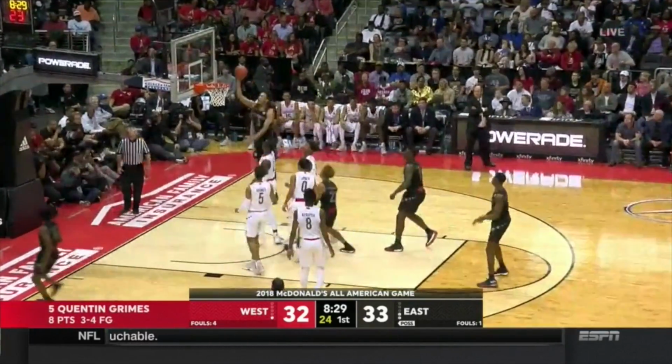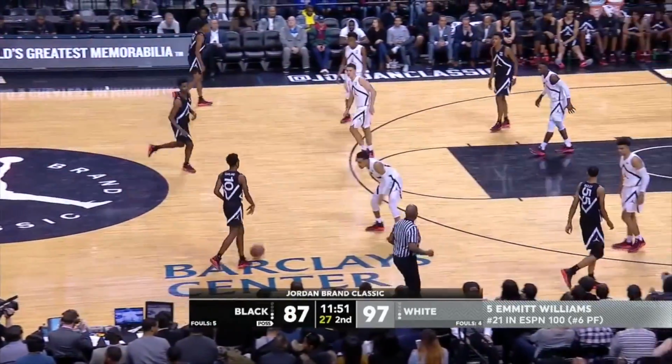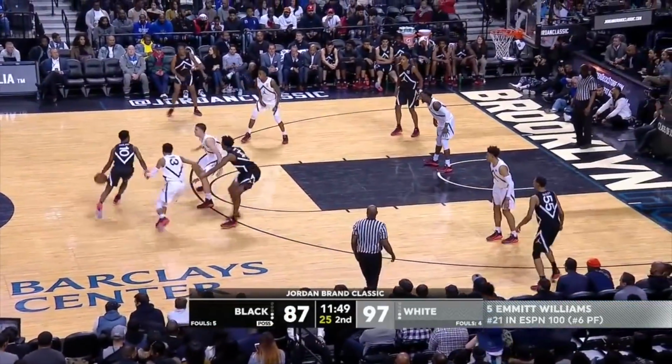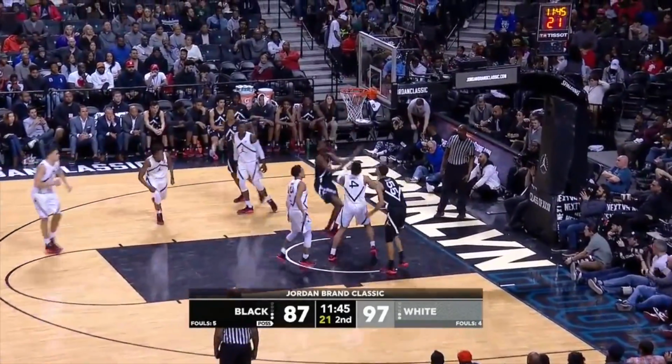Against a set defense, he's excellent in pick and roll, toying with defenders by changing speeds and giving the big man time to dive, then delivering the pass on the money. He plays with outstanding pace and bounce.